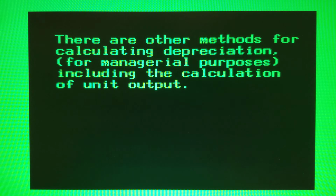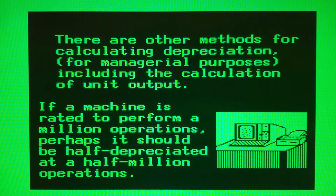There are other methods for calculating depreciation, including the calculation of unit output. If a machine is rated to perform 1,000,000 operations expected to occur in 10 years, perhaps it should be half depreciated at 500,000 operations, even if this occurs in only 3 years.